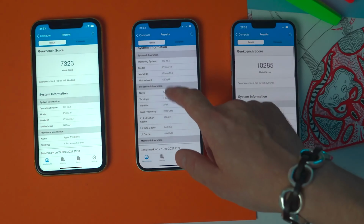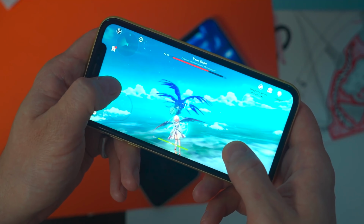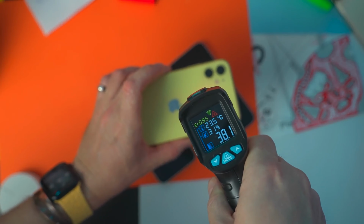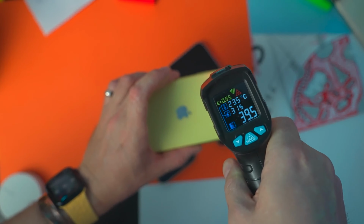However, on the 12 and 13, the reserve is more substantial. This is how Genshin Impact runs. Let's see, for example, how the battery will be affected after half an hour of play on an iPhone. The 11's battery dropped by 14% and heated up to 39.5 degrees in the warmest place, with everything working at max settings.